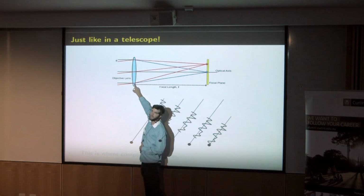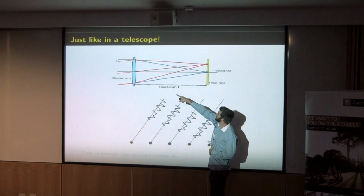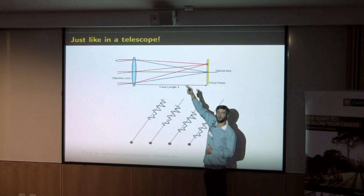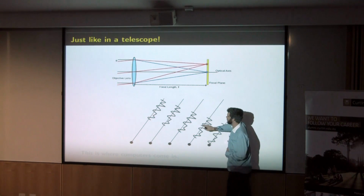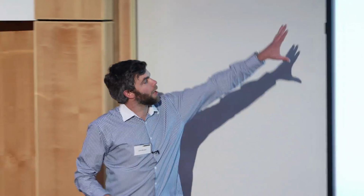So this is actually working as a kind of delay thing which will filter out your incoming radiation onto different places depending on what direction it's coming from. Precisely the same mathematics as happens here. But we don't combine things in a telescope like that.